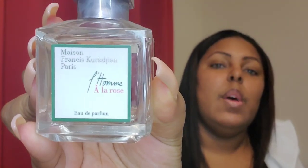Okay, so next I have Maison Francis Kurkdjian L'Homme À la Rose. I do have the original À la Rose. And just being real honest, when I got it, this was not out, and they didn't have a big bottle. But just being really honest with you guys, like I always am, if they would have come out with this one first, I would not have gotten the big bottle of the original À la Rose. I probably would have gotten the small bottle of the À la Rose and then the big bottle of this.